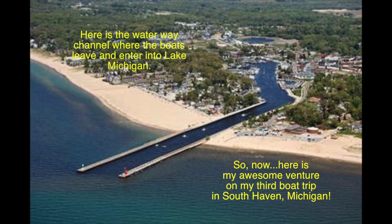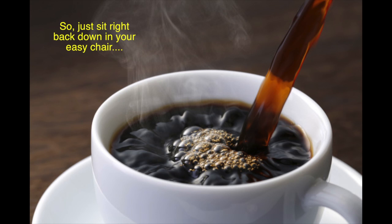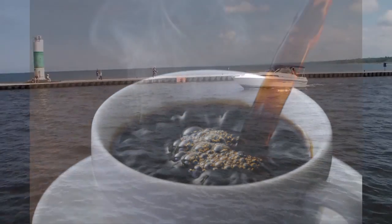So now, here's my awesome venture on my third boat trip in South Haven, Michigan. So just sit right back down in the easy chair, relax, and enjoy the boat trip on board the Sunsetter on Lake Michigan.